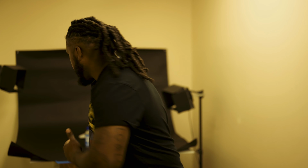Okay, so this will be like a vlog, but a behind the scenes of a bored day in the studio. So I'm in the studio currently. I'm kind of caught up on all my work. I don't really have much to do today. So I figured, why not get me some practice in? I've got a mock-up bottle on the table.